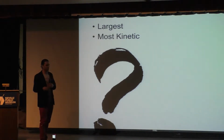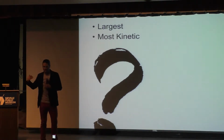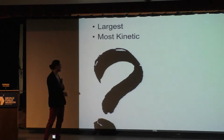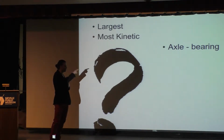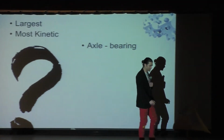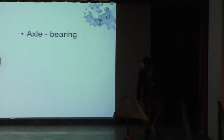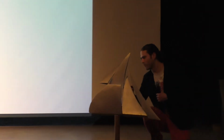It's also the most kinetic piece I've ever done. So those are two elements that were really driving this idea to invite some other people to the table to help this piece be successful. Specifically, those components were the axle bearing assembly, which on this piece there are 5 of, or 6. 1, 2, 3, thank you, Matt. 4, 5. So there's 5.